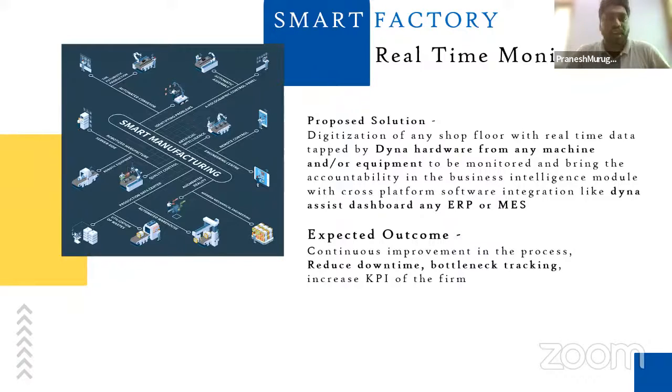Otherwise, we are also providing customized dashboards for customers. So if the client needs any customized dashboards that they want to monitor, we are also providing those dashboards. So our core area would be the cyber physical system, which is providing real-time data to any software mechanism or any kind of real-time dashboard.